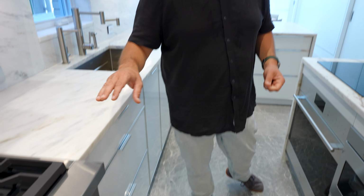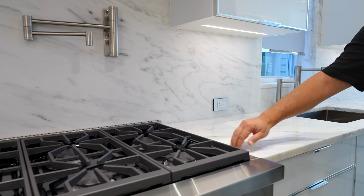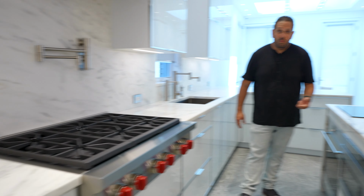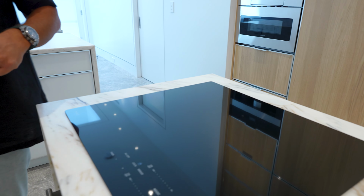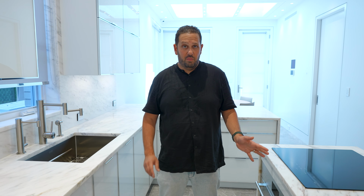What we're gonna be showing you is that the range top has an interruption in the countertop. So the countertop is not a continuous countertop. It stops where the range top starts and starts again when the range top finishes. As opposed to a cooktop, where you have the countertop that is completely continuous and the cooktop is pushed into the countertop and not projecting past the front surfaces. So in a nutshell, that's the difference between a range top and a cooktop, so you can see how we use them both in the same space.